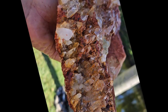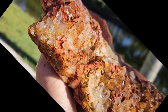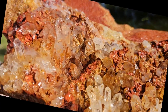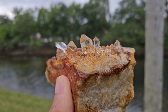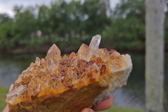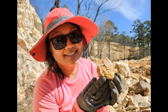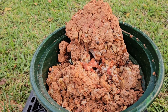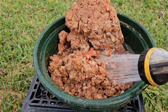Here it is. This is as far as I'm going to take it with the hose. Those two large ones have damage at the tips, but the rest of them that did survive are looking pretty good. Big pile of mud. There be treasure in there. Doing the you go wash down and see what's left.